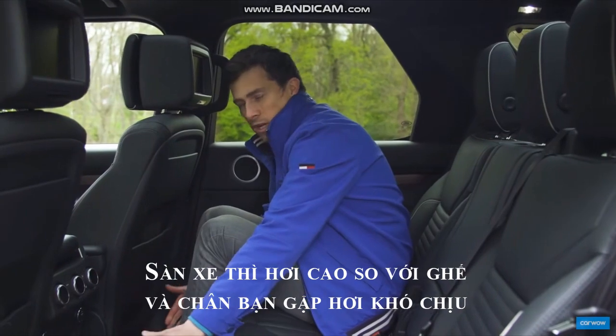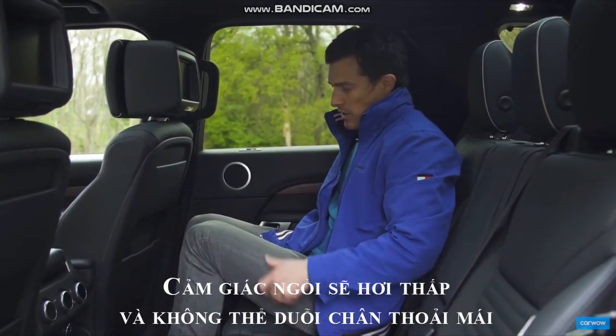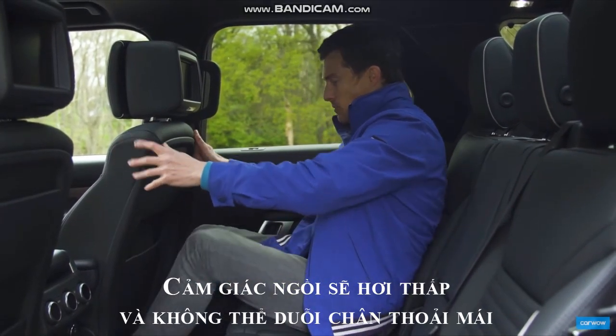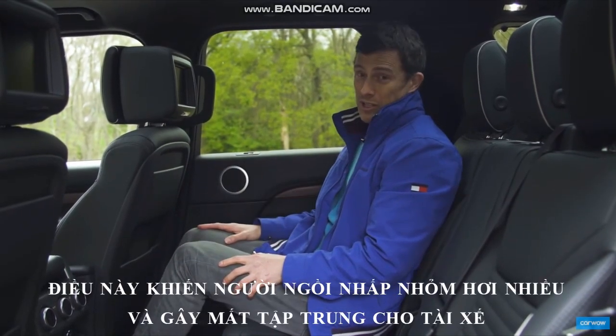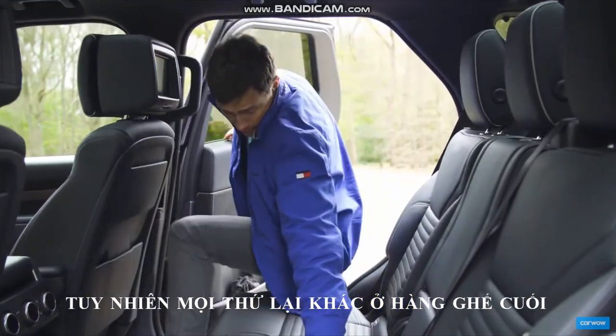And then there's the floor. It just seems too high, so you have quite a sharp angle with your knees. You feel like you're a little bit low down, and you can't actually stretch out much because these front seats seem quite low. You have to get people to jack them up quite a way, and the driver might not want to do that. All is forgiven though when you move into the rear.